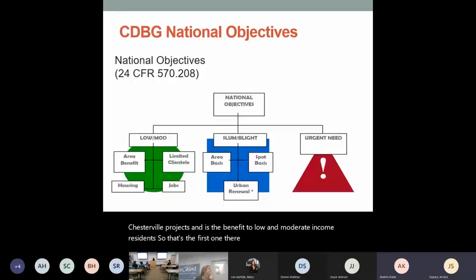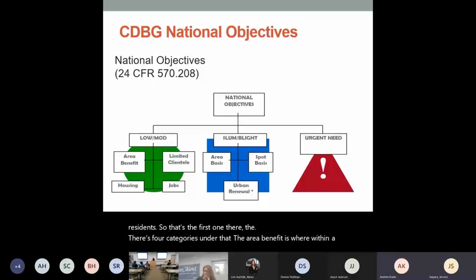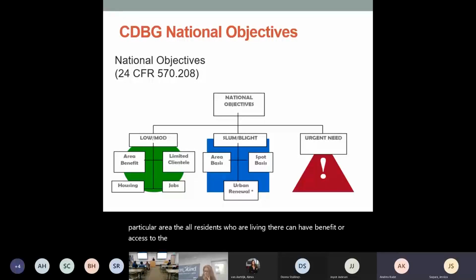There's 4 categories under that. The area benefit is where within a particular area, all residents who are living there can have benefit or access to the service or the program or the project. And within that area, the majority of the residents have to be low or moderate income. So an example of that is like a parks improvement project in a certain area where everyone within the service area has access, but that service area is predominantly low or moderate income. That also could be like public infrastructure or public facilities.